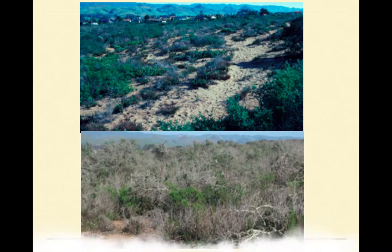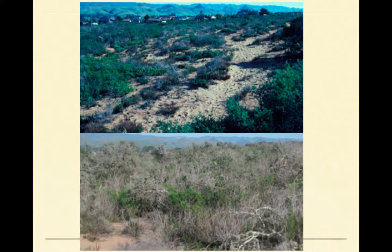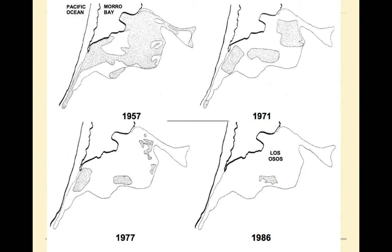Here is what their habitat looks like, with that burning of overgrowth, beautiful green vegetation, open space for hopping and burrowing, and here's what it looks like in the absence of fire. Dead, overgrown plants, not that much green vegetation, and definitely no space for hopping and burrowing.